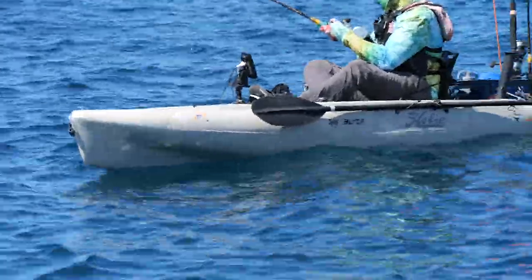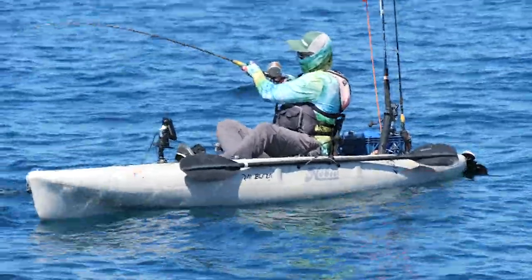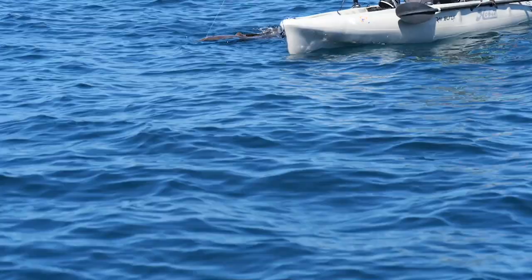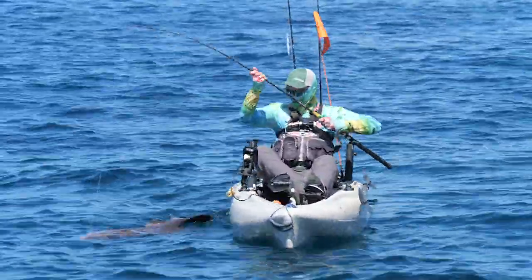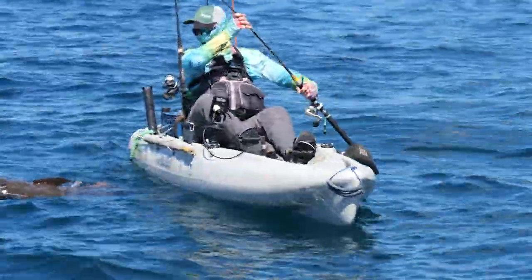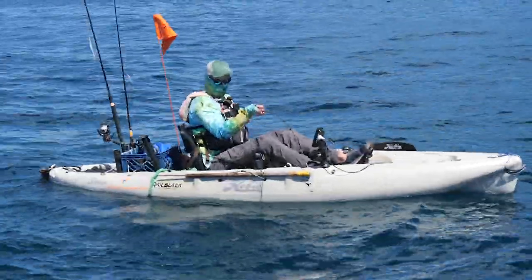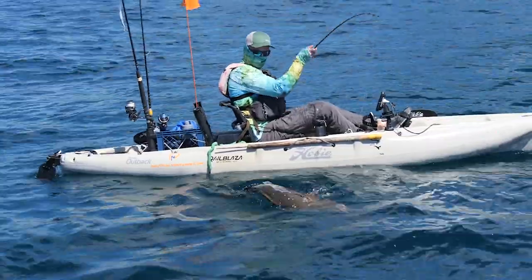Silver? You're very snapper. All right, alrighty. You can go right inside their gill plate, up tight to their face. You can get your hand right in there. He is not tired yet. We take our time with this one. Looks hooked well.